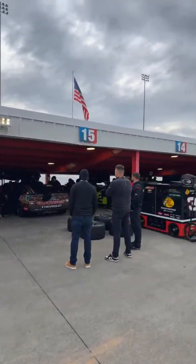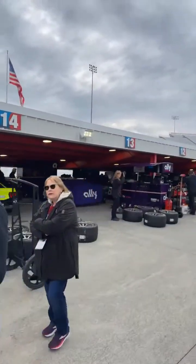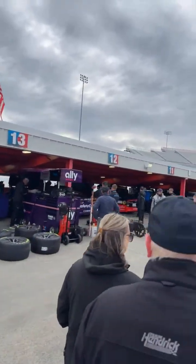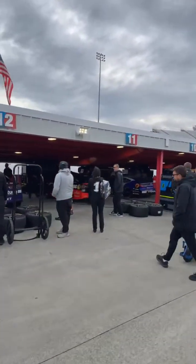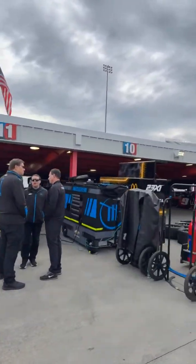Look at all these cars, and we get to see the actual Coofandy car in just a matter of moments that will be used for the 500-lap race this afternoon. Bubba Wallace.